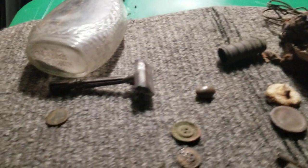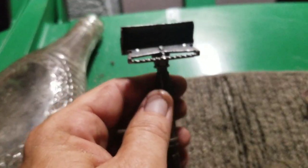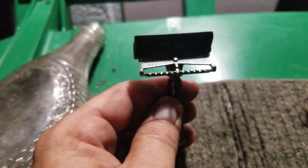So like that. Not the oldest bottles in the world, but still pretty cool. My find of the day was this right here. Now it's not going to work anymore. That's okay. This is the Gem, what did they call it?